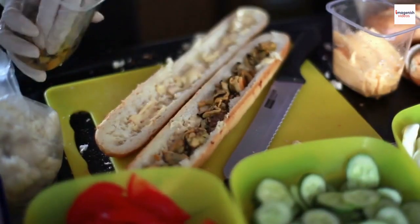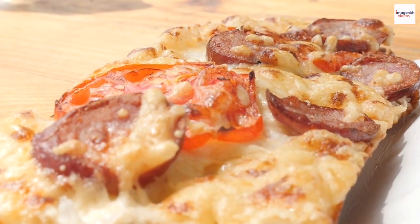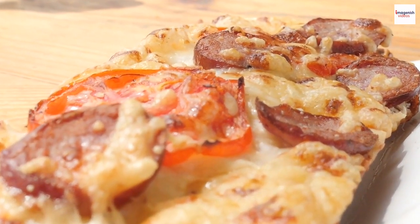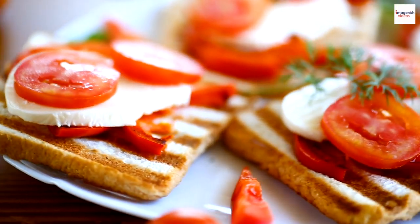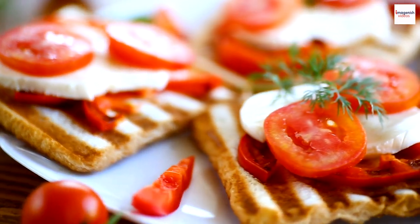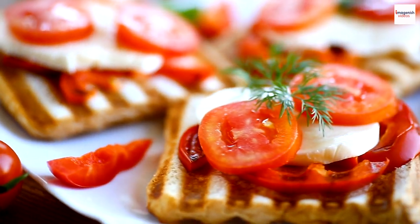Reuben Sandwich Festivals. Believe it or not, there are Reuben sandwich festivals held in various locations. These festivals celebrate the beloved sandwich with contests, live music, and, of course, plenty of Reubens to savor.